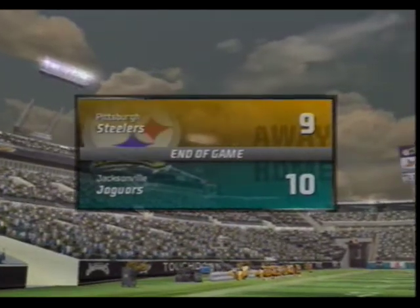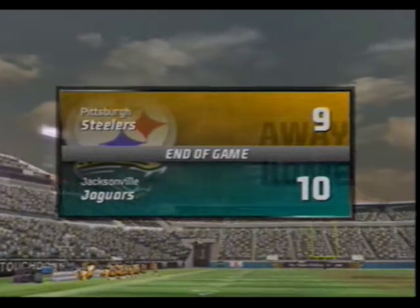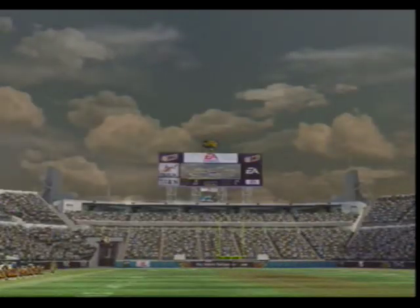Low scoring game as the teams finish less than a field goal apart. The Jaguars, 10. The Steelers, 9.